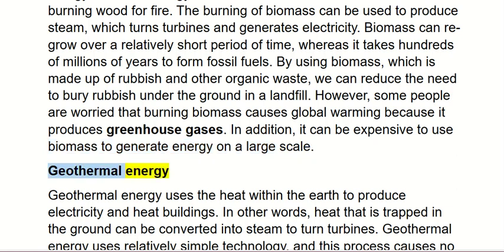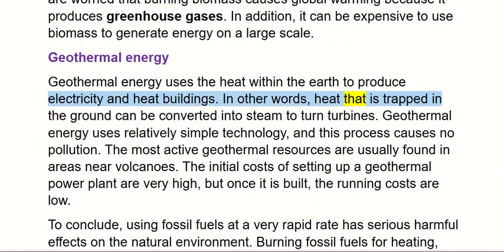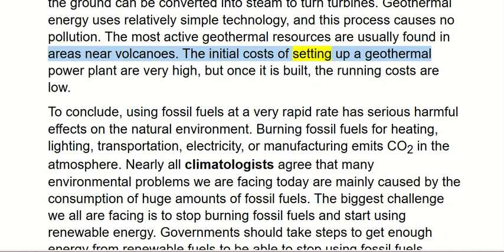Geothermal energy. Geothermal energy uses the heat within the earth to produce electricity and heat buildings. In other words, heat that is trapped in the ground can be converted into steam to turn turbines. Geothermal energy uses relatively simple technology, and this process causes no pollution. The most active geothermal resources are usually found in areas near volcanoes. The initial costs of setting up a geothermal power plant are very high, but once it is built, the running costs are low.